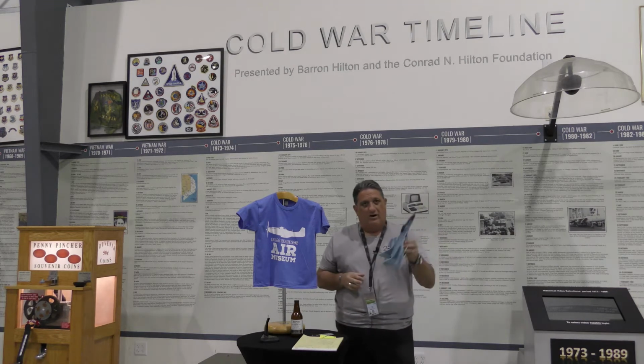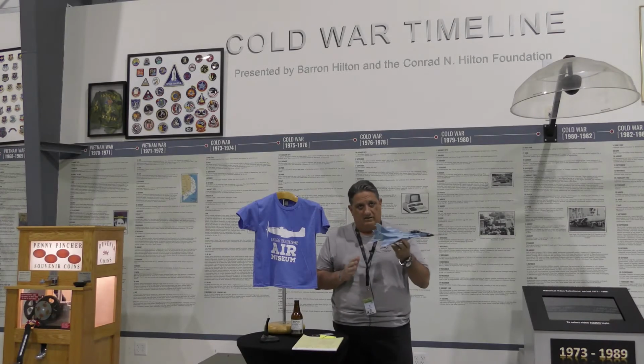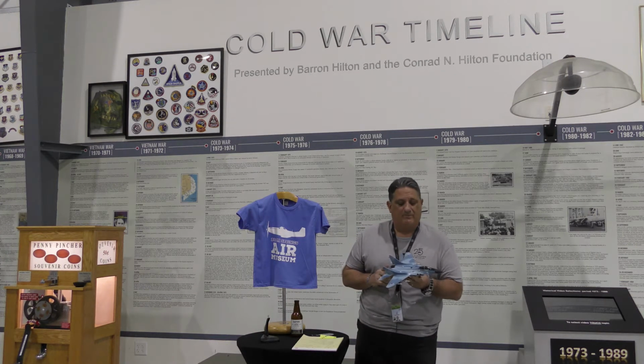Now, I'm going to go ahead and throw up a plan view. Greg can throw up a plan view. We're going to do our traditional stuff. I'll give you the other side too so you can see the weapon stores. The Russians and the Soviet Union, make no mistake about it, this is a Soviet Union engineered aircraft that is a product of the Cold War.